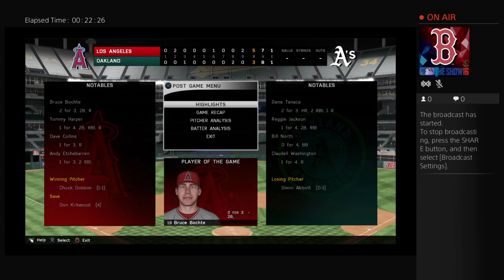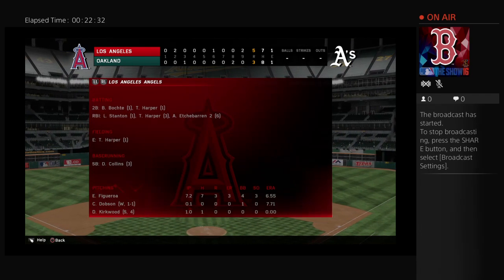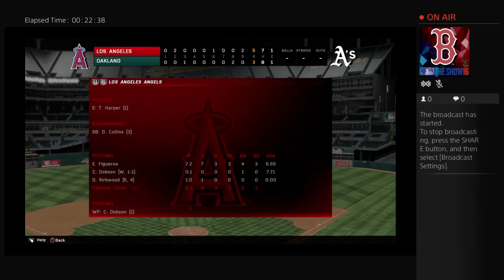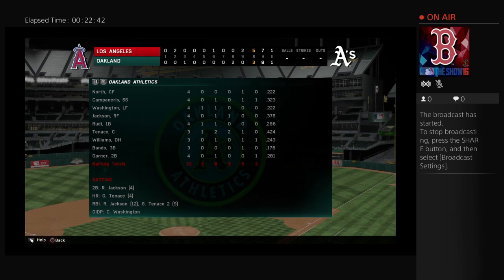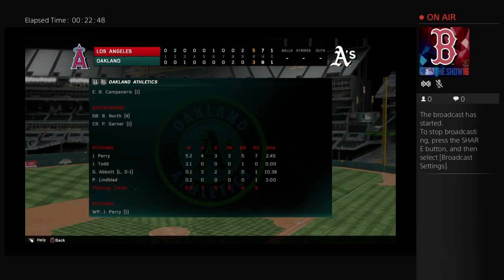Our final line score tonight, first for the victorious Angels: 5 runs, 7 hits, 1 error. They left 9 men on base. For the Athletics, 3 runs on 8 hits, 1 error. They left 14 men on base. Time of the ball game, 3 hours and 8 minutes.